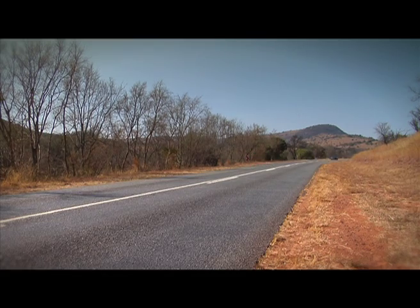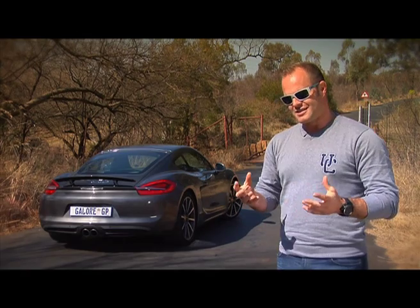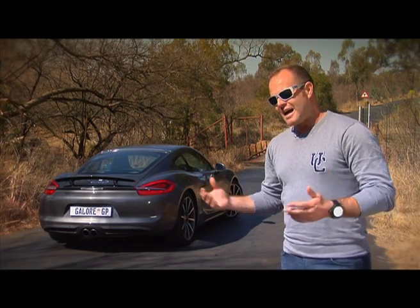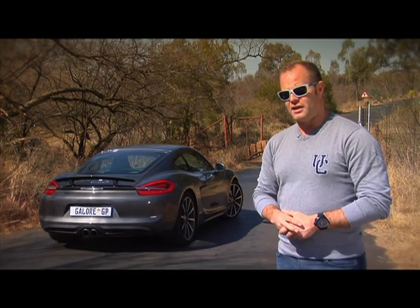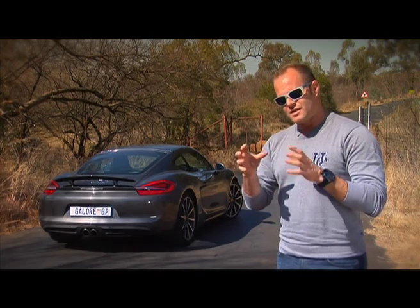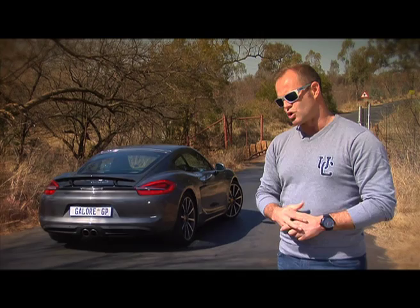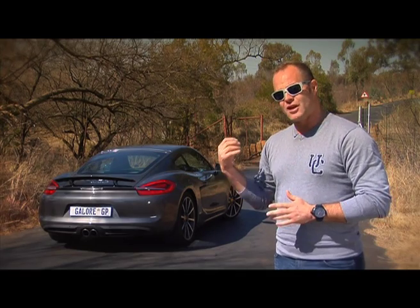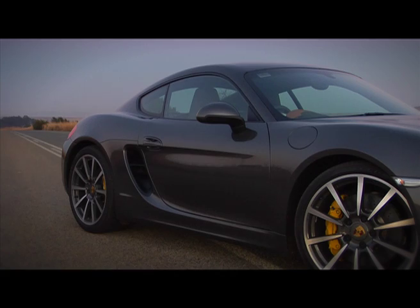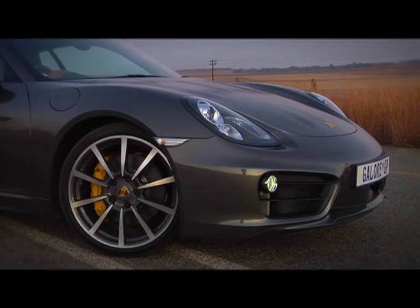So after spending most of the day attacking mountain passes, the question is, is there really a competitor to the Cayman? I'd like to say yeah, and that would probably be the F-Type, but we've only driven that 5-litre supercharged V8, whereas its real competitor potentially could be that 3-litre V6 supercharged. But really, for 834,000 Rand, it is an unbelievable purchase. If it was my money, knowing all the cars that we've driven, this is where I would spend my bucks.